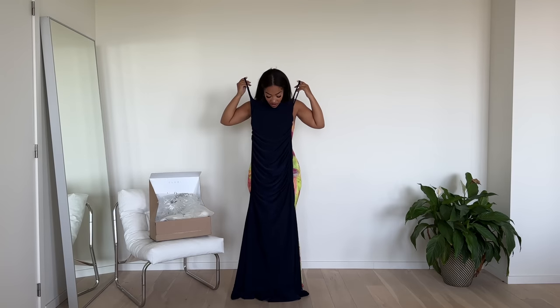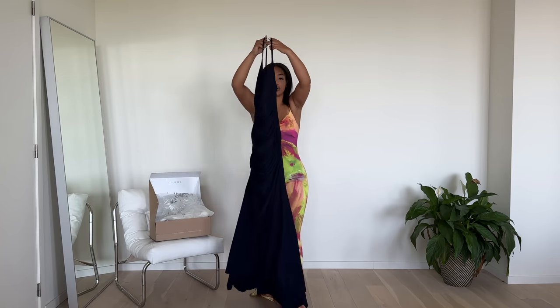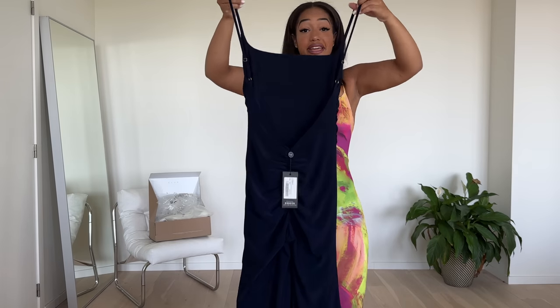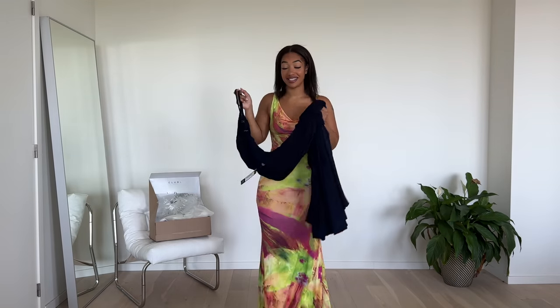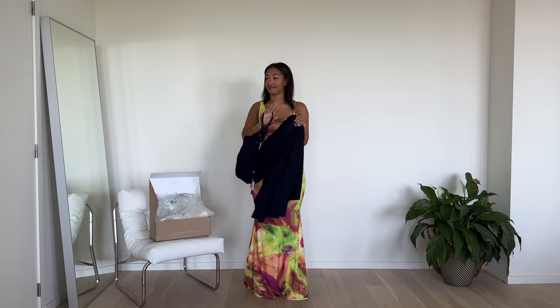Guys, if you already think it's stunning from the front, wait till you see the back. Bam! It is an open back, and wait until you see me putting it on, because the details in this dress, you are not ready.